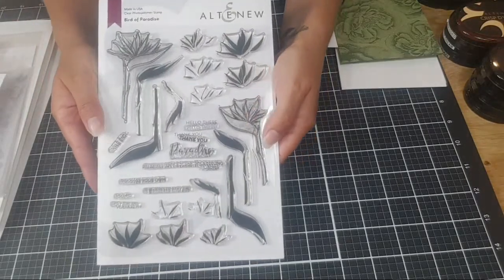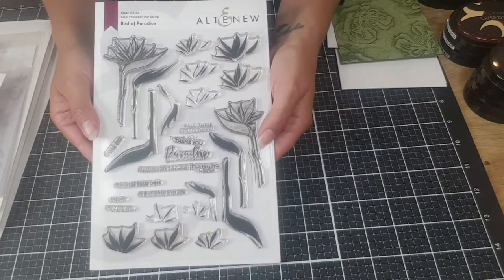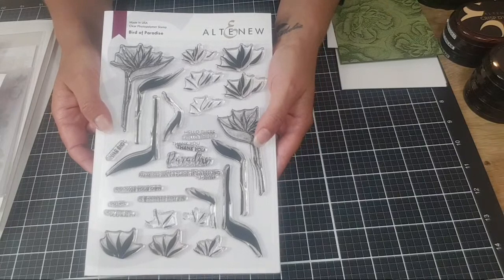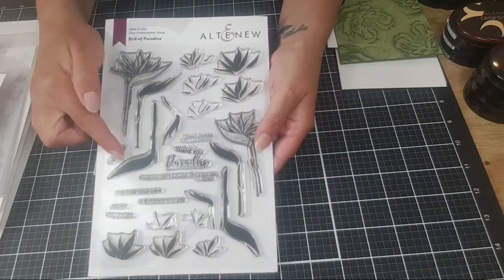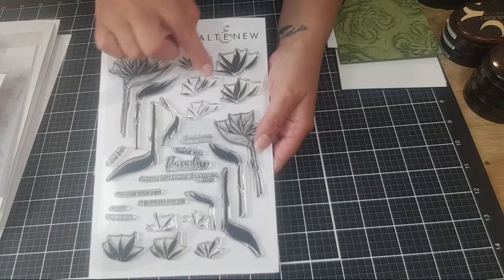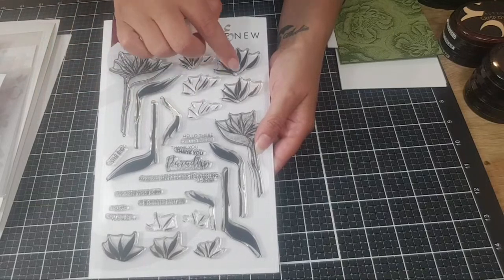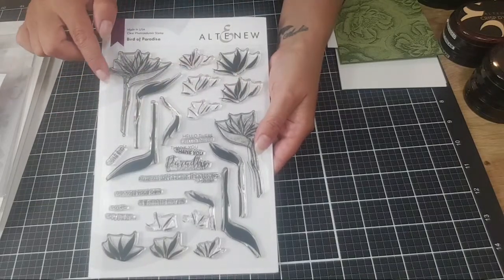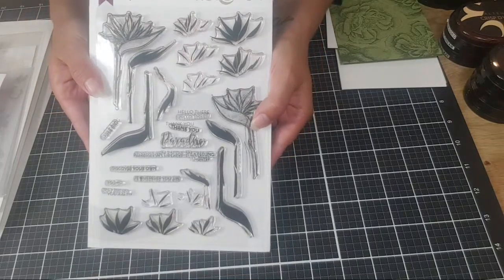Okay, now we have the Bird of Paradise. Now, if you're looking for a tropical flower, this one may be for you. So we have two different Bird of Paradise stems in here with all the layering images. I think there's 8 and 9 layers that go within to create this beautiful thing here.